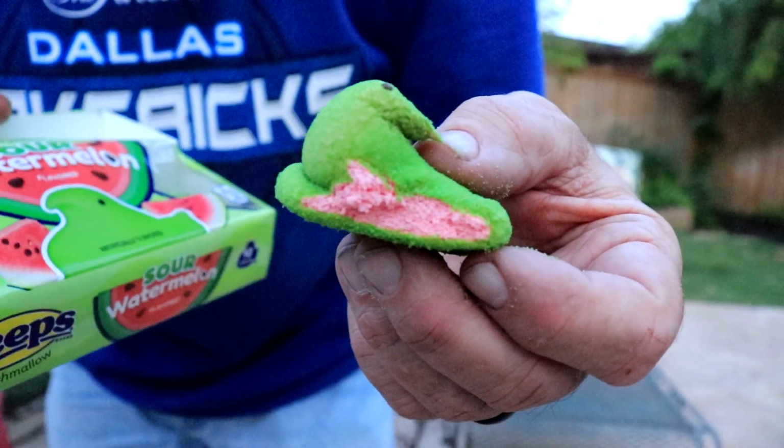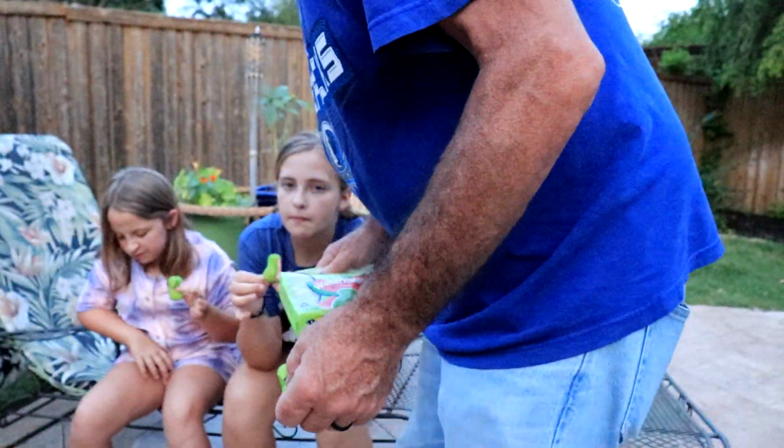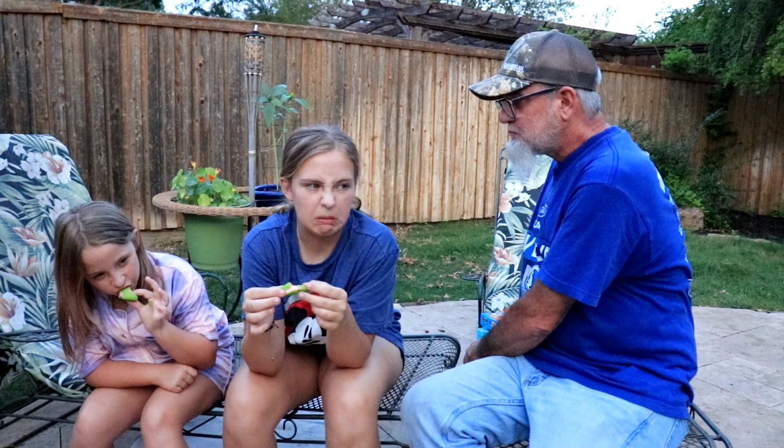Then there's the watermelon. Check out the inside. Inside is a little pink. So that's supposed to be the watermelon inside. Gosh. It's sour.